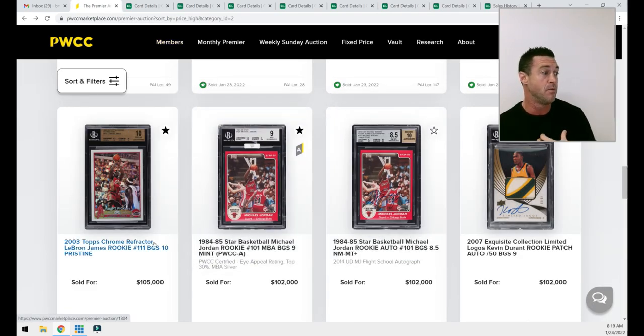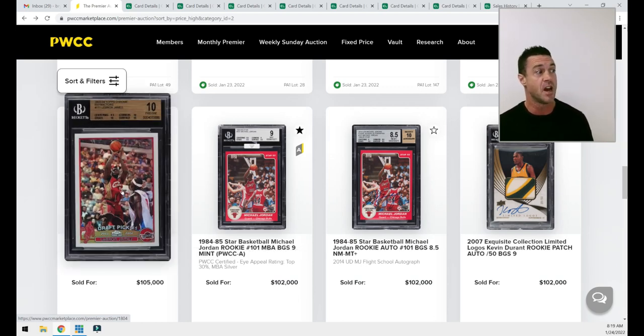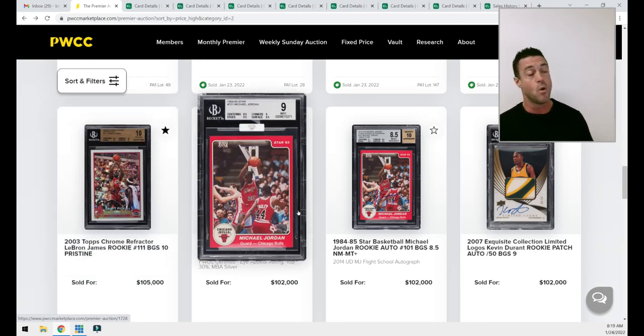That's just my personal opinion. I don't have $100,000 sitting around to spend on a piece of cardboard, but I think the BGS 10 Refractor LeBron's a card that's going to endure. It's just a beautiful card. It's an iconic pose. It's probably one of the 10 most recognizable cards in the history of this hobby, going back to George Mikan in '48.